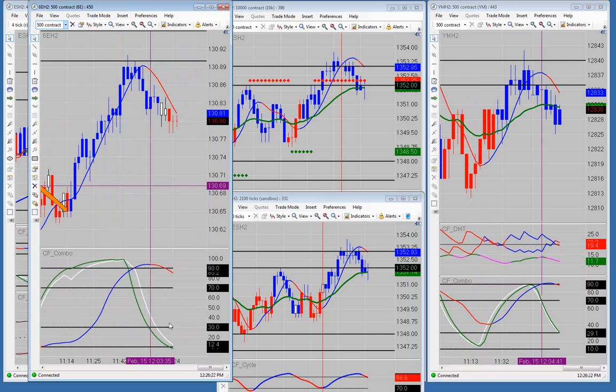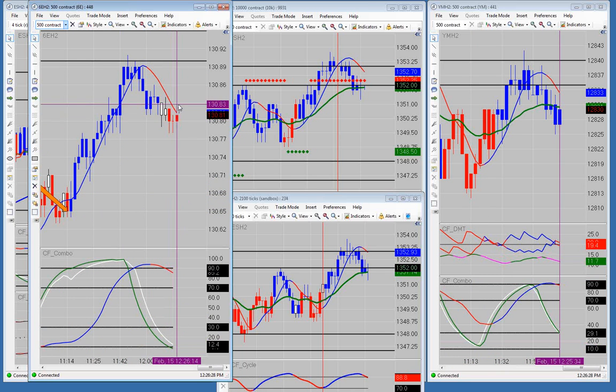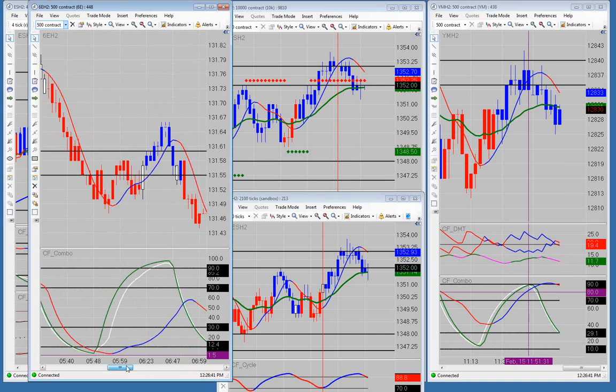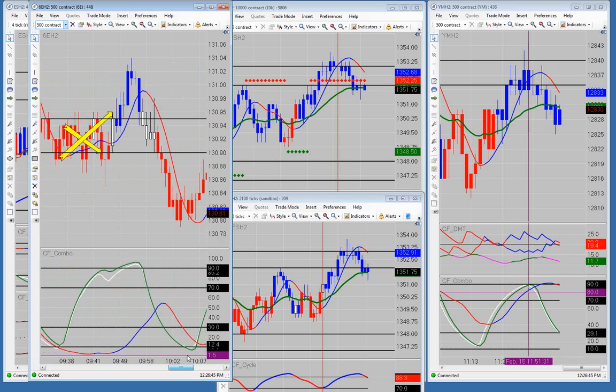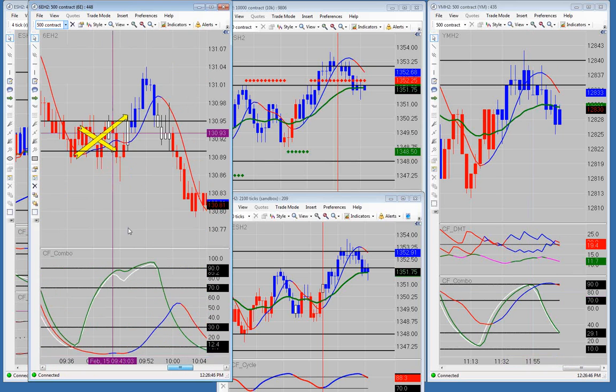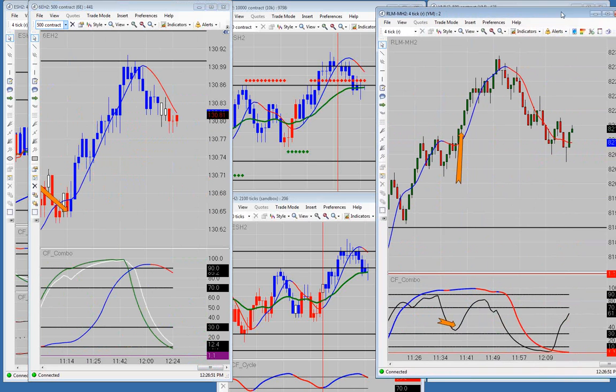Okay, and right now it looks like it's probably getting ready to move up some more. We have divergence, complete divergence right here, and it looks like it's probably getting ready to move up some more. Now, that was one trade that I did take back there that I showed you this morning. I stopped out on that trade. Okay, now I'm going to slide over the Russell from the morning.